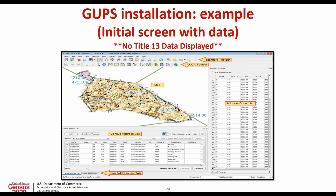And the broader answer is that materials will go out between February and April, as I mentioned. Once an entity, a town, receives their materials, they will have 120 calendar days in which to perform their review. So that's not business days, that's calendar days.